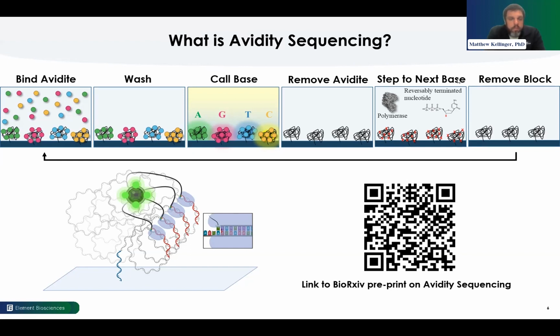In the lower left is a schematic of just one of those avidite molecules interacting with the polony. And again, what you see is avidity on display there. So multiple polymerases, each grabbing one of the nucleotides contained on that avidite, really lends that high specificity to the correct base call. There's a good stringency there. I do have a large QR code there to a link to much more detail on how avidity chemistry works in a preprint that we put on bioRxiv earlier this year.